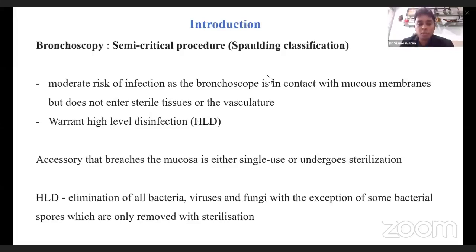But if you use a biopsy forceps or if you use the same bronchoscope for a therapeutic procedure, then it has a capacity to breach the mucosa and therefore it may become a critical procedure. So for your routine bronchoscopy, you need to do a high level disinfection, whereas all the accessories that you use in the bronchoscopy, which can breach the mucosa, need to undergo sterilization. The basic difference between the high level disinfection and the sterilization is that high level disinfection eliminates all the bacteria, viruses, and fungi, with the exception of some bacterial spores, whereas when you sterilize an accessory, it also kills these spores.